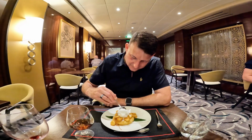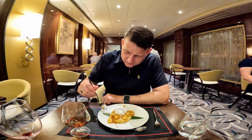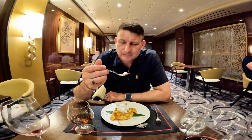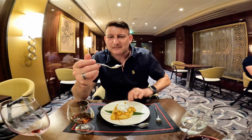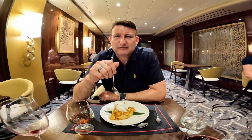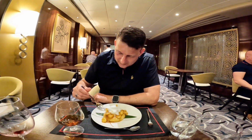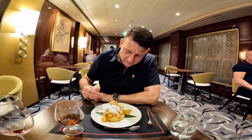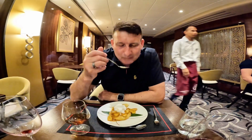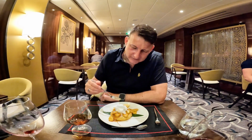That's really thick. Oh, and it's got, is that a sorbet? I think it's an ice cream, coconut ice cream. That's a sorbet. Oh, is that? Yeah. It is a coconut sorbet. And then you've got the caramelised banana. That pancake's really thick. Yeah, that's nice and sickly.